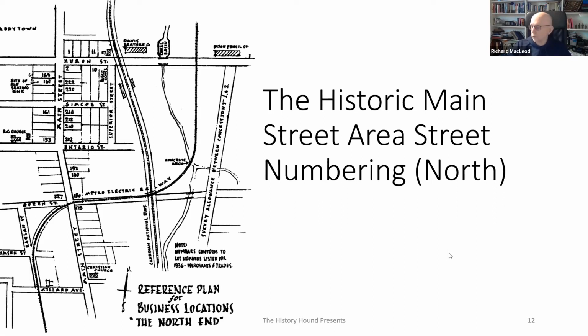So if you are doing any research, I would suggest that you keep in mind that in 1936, all the numbering changed. So when I was doing my walking tours, I think probably Herb, you got a copy of this last year. I usually give people a copy of this because it helps when you're looking for an address or looking something up from the present Main Street. If you have this, it gives you an idea of what the number used to be previous to 1936.